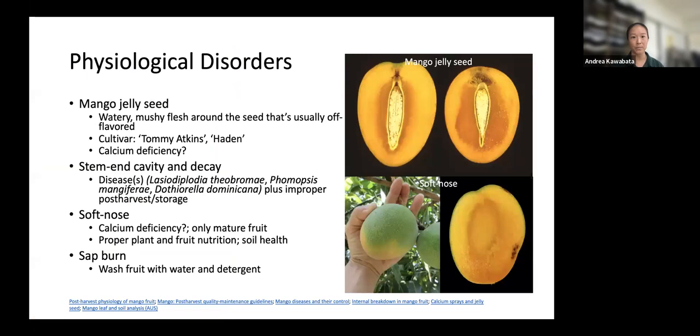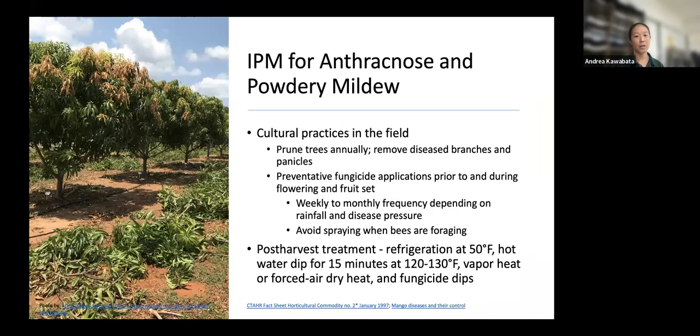So is the refrigeration the same length of time? Hot water dip or is it a longer time? So refrigeration is just to keep the fruit cool all the time, because if it's not ripe, it says leave it out until it's ripe. Yeah, so these are fully mature ripe fruit. I will talk a little bit more about chilling injury in the next couple of slides.